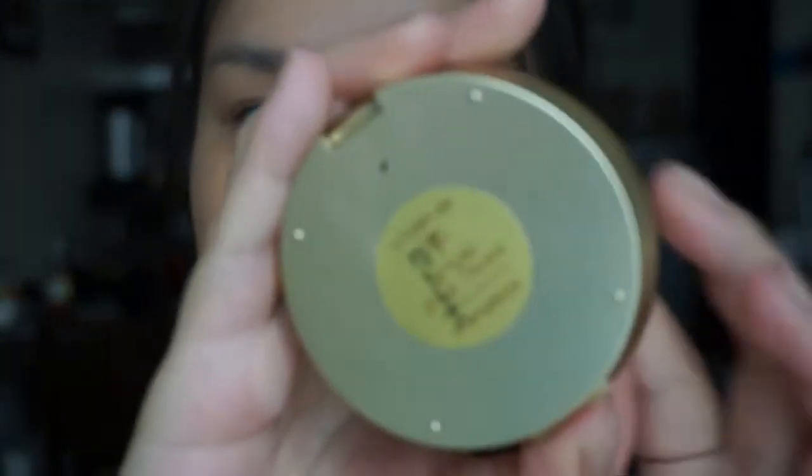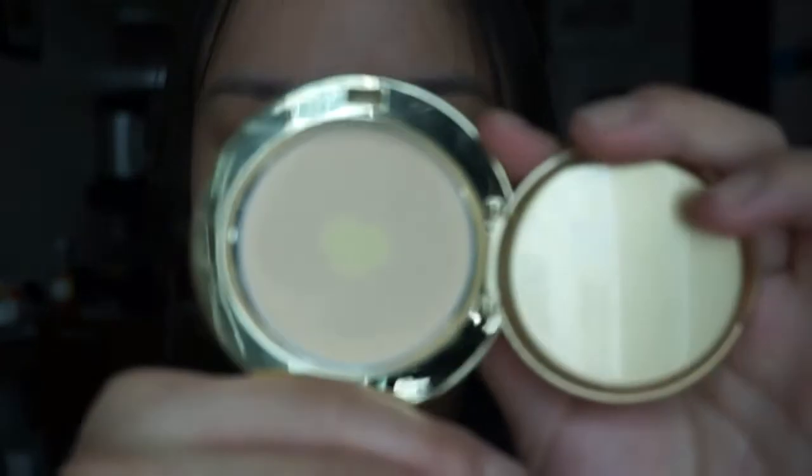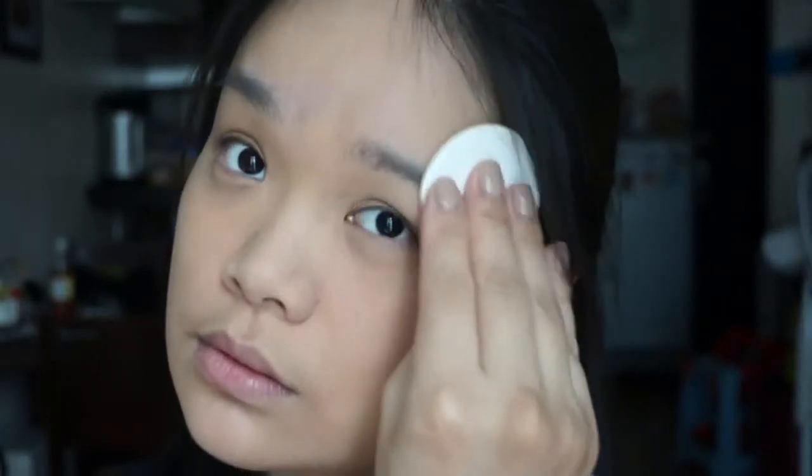Now it's time to set everything with powder. I've been using this matte powder that was gifted to me by my mother-in-law. Unfortunately, I don't know the brand because I can't read Korean. She got this for me when they went to Korea. It doesn't have a lot of coverage. It's actually quite sheer, but it's matte and it smells so good.